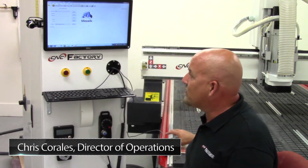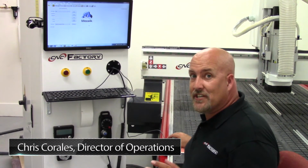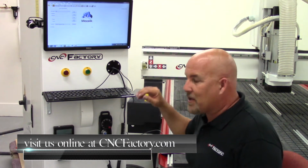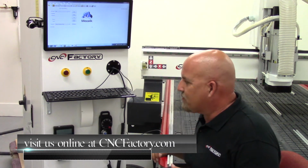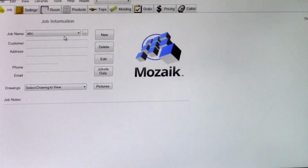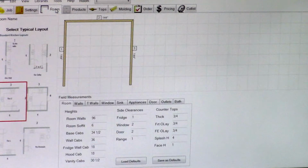Back at the CNC Factory Control Center, what we're going to actually do is do software programming. And that is where a lot of companies have this huge learning curve. But the Mosaic software bundled with our system, our built-in printers, makes it very, very easy. So let me just show you. We're going to make a room. We're going to select a room, and let's go with three walls. Each one of these walls is 144 inches, 12 feet.